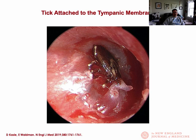This is kind of gross and cool at the same time. This is a tick that was attached to the patient's tympanic membrane. Some 9-year-old kid was at camp and found this ringing and buzzing in his ear, and that's what the cause was.